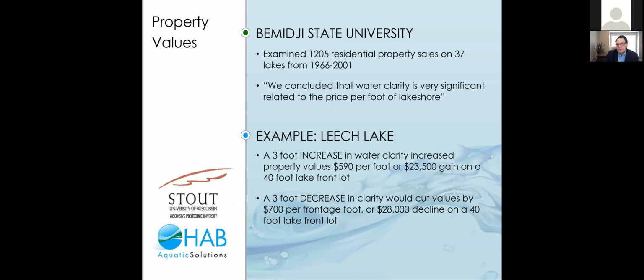You pull one lake out of that data set, Leech Lake, for example, they found that if the water quality at Leech Lake increased by 3 feet, the property value increased by $509 per foot, or about $24,000 on a 40-foot lakefront lot, so a relatively small lot. I did update these dollars to current dollars recently. The interesting thing that I always found in that study is that you were penalized more for a decrease in clarity. So a 3-foot decrease in clarity led to a $700 per frontage foot decline in property value, or about a $28,000 decline on that same lot size.